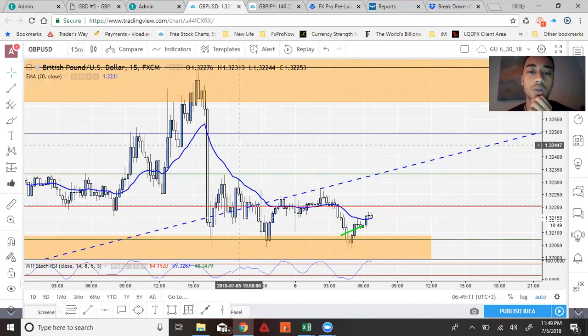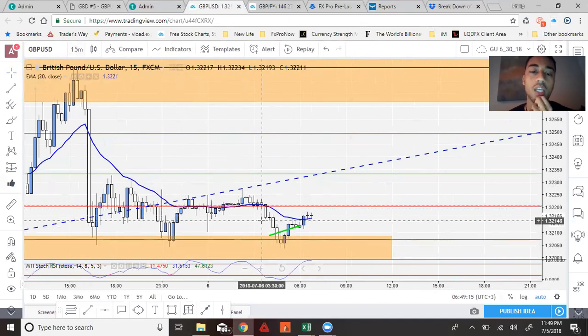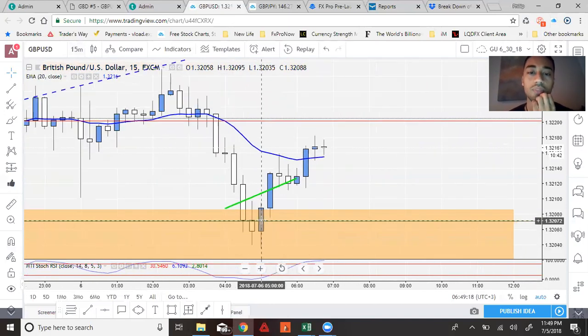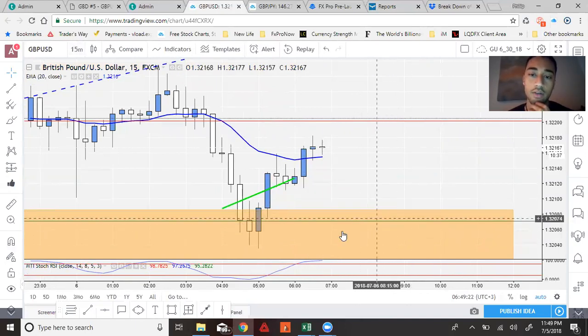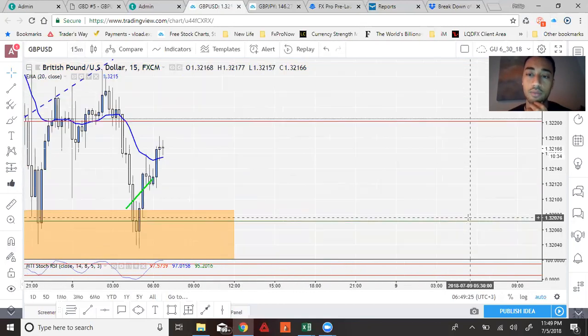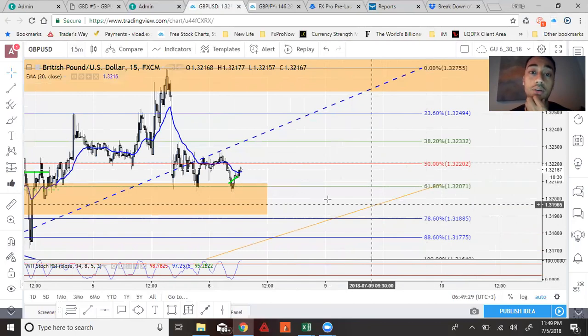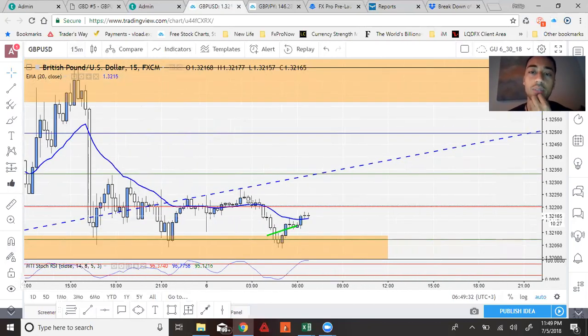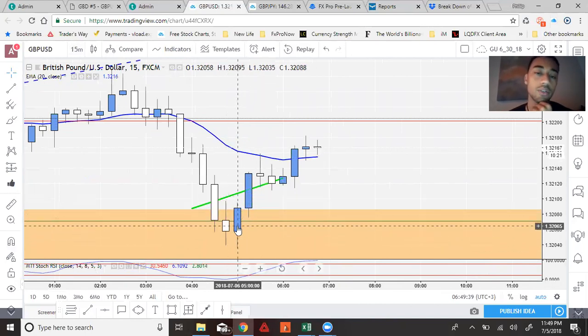Right, so there were 2 opportunities. I didn't catch this one, but I caught this one. Freaking beautiful. So this green line right here is 61.8 on that 4-hour time frame. On the 15-minute, what do you see happens? You see a bullish engulfing candle. I mean, a bullish candle engulfing a bearish candle. So a bullish engulfing pattern formed on the 15-minute.